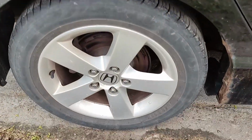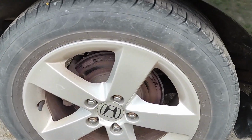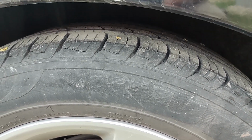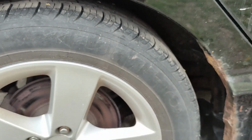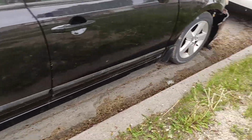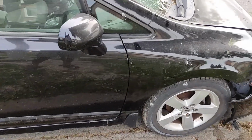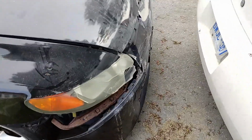It came with some OEM Honda 16-inch wheels. The tires are amazing. They're basically brand new, and they're Kumho tires as well, which I'm excited about. Even though they're not staying on, I'm still happy to have these kind of tires, because I can always sell them on the used car market. Now let's go to the major damage, and here it is.